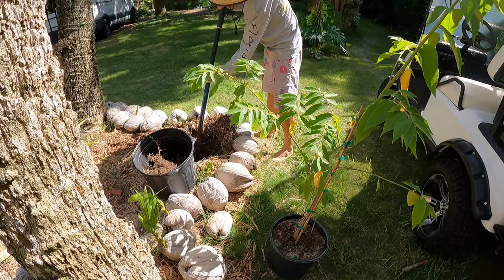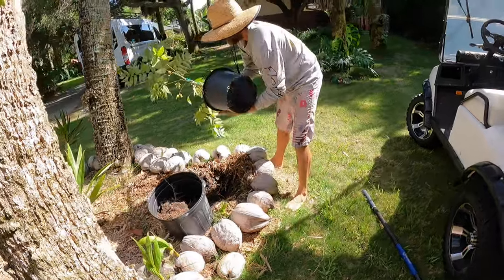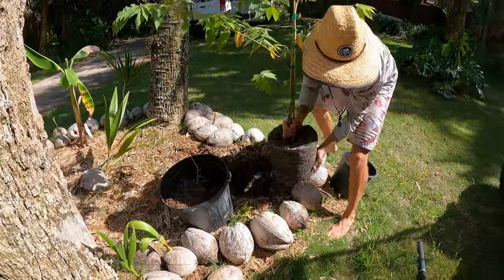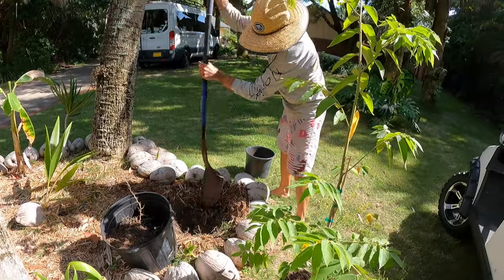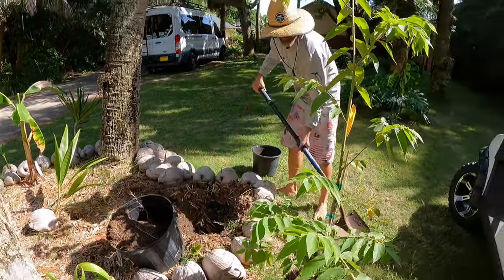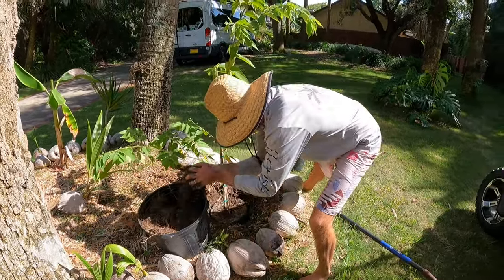Deep enough. Yeah, that's good. All right. Super stoked about this one. Yeah, I think that's going to do well for us. It was pretty close to perfect when we put it in there. Does that look good? I think so. Yeah, it's great.